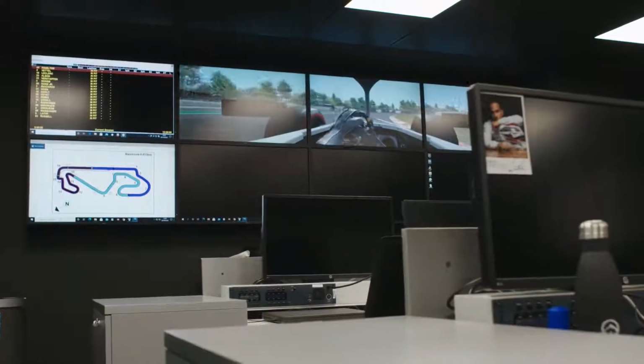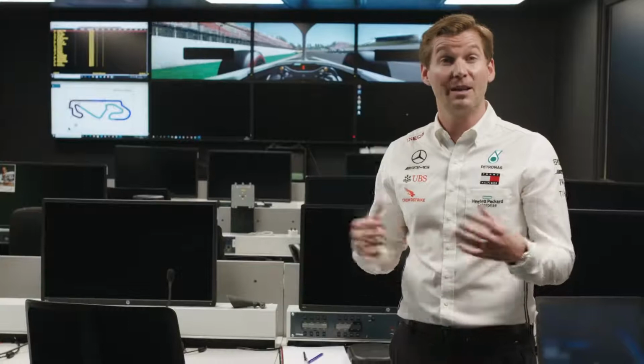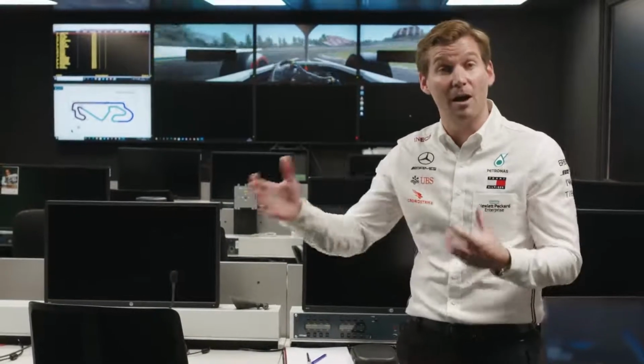We want to make it as accurate as possible. So we have the chassis, the cockpit, the halo, the seating position, and the pedals exactly as they would be out in the real world, so that drivers can get a real feel for how it's going to be. But it's also so we can get information to develop the car going forward.